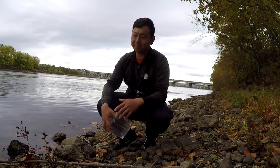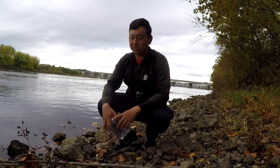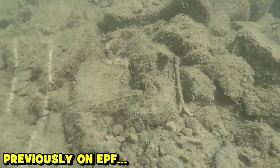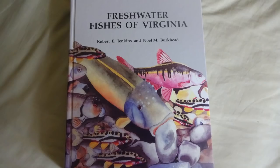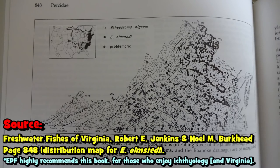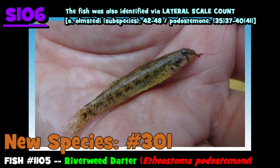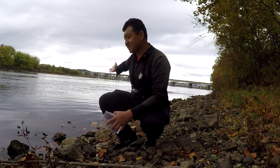Species 301 is not entirely my fault. We all missed it. If you watch the episodes from Roanoke, Virginia, there was this one darter that I caught back then that I told you guys looked like a tessellated, but it wasn't quite like a tessellated. As it turns out, after I acquired the book Freshwater Fishes of Virginia, I took a look at the distribution of the different darters over there, right? The unique characteristics. And that particular darter turned out to be a riverweed darter, which is the Etheostoma podostemone, right? So that was species 301, which brings us to today, okay?